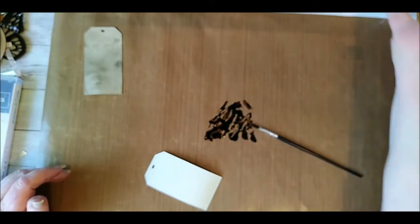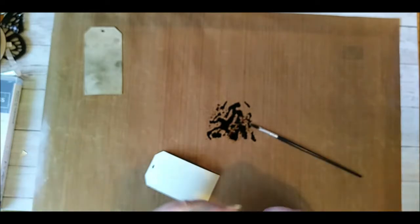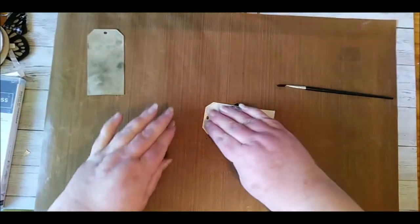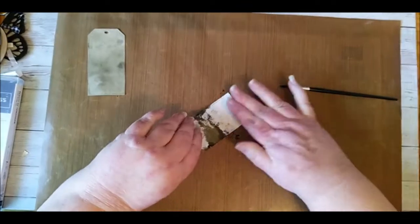And I'm just going to pop a little bit more water into there, just to get that to spread a little bit, not too much. And again, just start dabbing away. You want sort of an aged look.